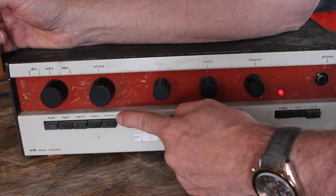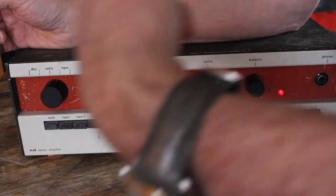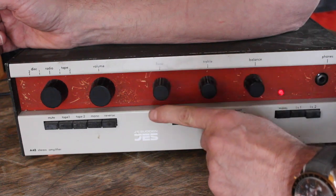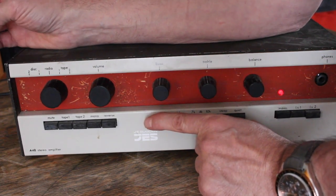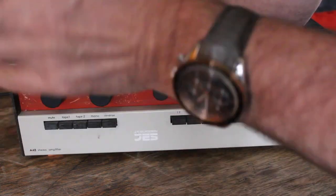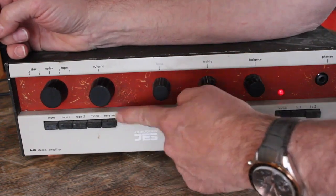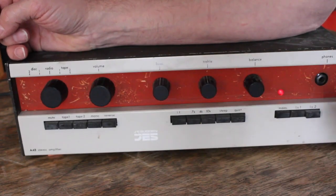And this, which is really interesting, you never see this: reverse, which basically means the right channel becomes the left channel and vice versa. I've been playing with that with the headphones on, and it's quite a freaky experience, to be honest, because they don't exactly sound the same. But anyway, I'm not sure what you'd use that feature for, but it's there if you want it.